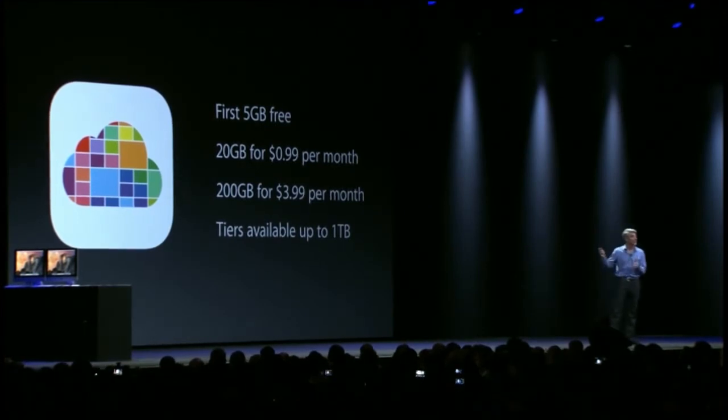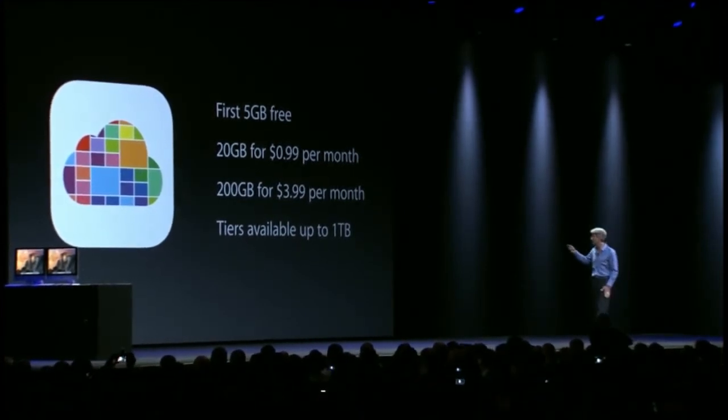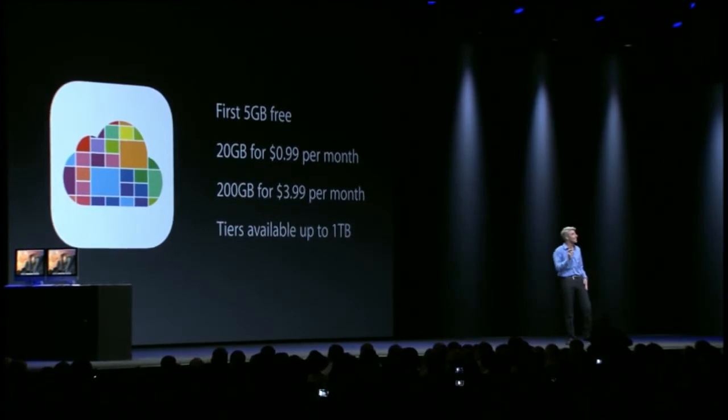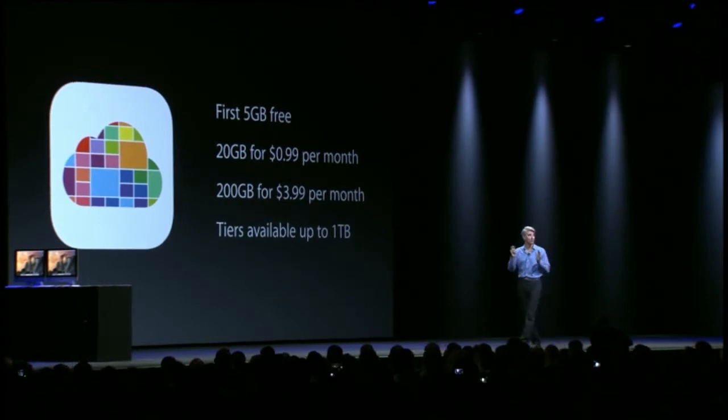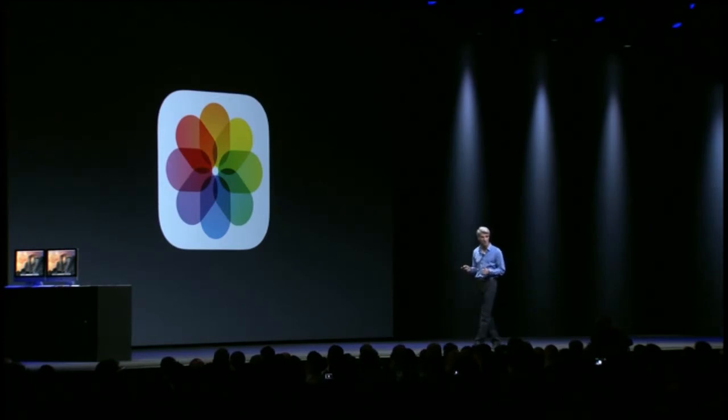And we have some great new affordable plans coming where you get 20 gigs for just 99 cents a month and 200 gigs for $3.99. So we can all afford to get all our photos safely up in the cloud. That is Photos.